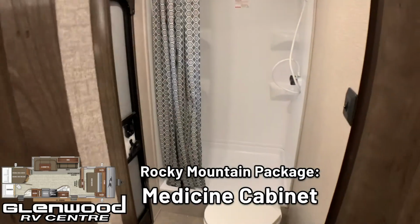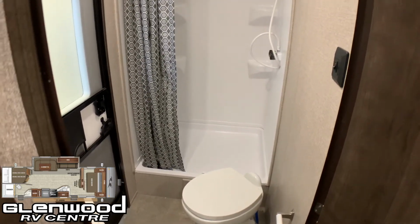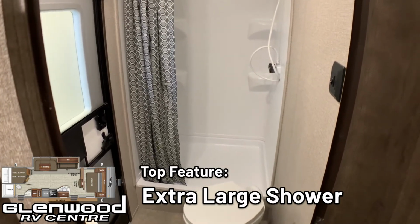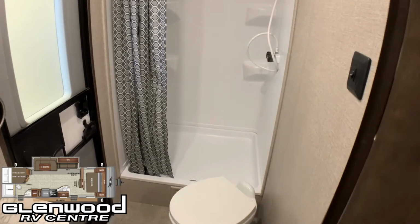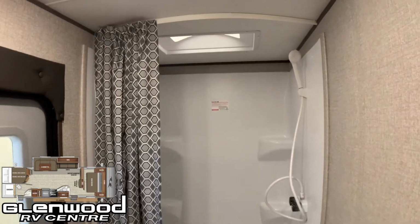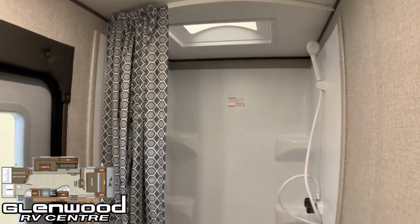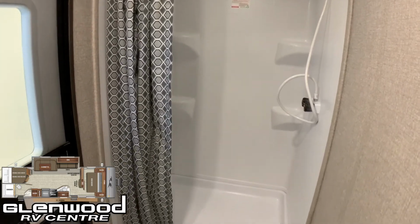And you've probably noticed this, but the shower in this floor plan is huge. This is an absolutely massive shower. Great if you just need to throw your kids in there, hose them off. And what I do like is, with that taller interior combined with the skylight, there is lots of room in the shower for a tall person, for a bigger person. There's just lots of room in the shower.